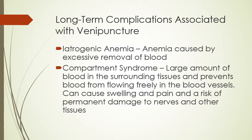Compartment syndrome is also another long-term complication, where a large amount of blood in the surrounding tissues prevents blood from flowing freely into the vessels. It can cause a lot of pain, swelling, and then permanent risk to other nerves and tissues because they are so compacted in by all the fluid.